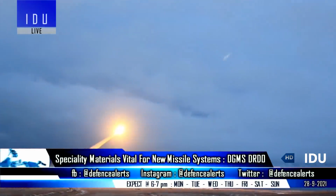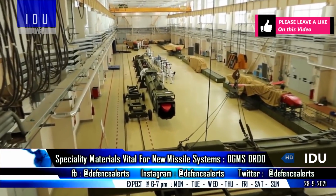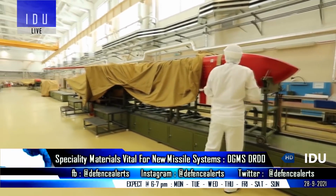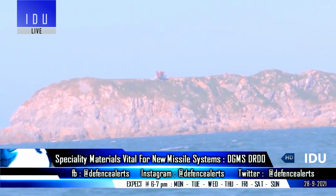DRDO's Director General of Missiles and Strategic Systems has said that India has a large requirement of speciality materials, and these high-performance, high-temperature materials will be necessary as the speed of Indian missiles increases from supersonic to hypersonic, and its timely availability will help complete projects within the scheduled time.